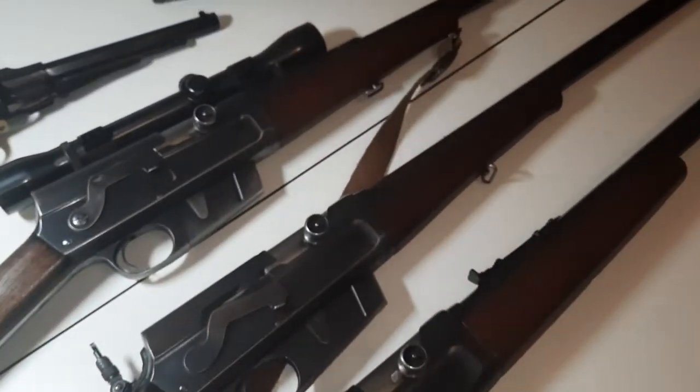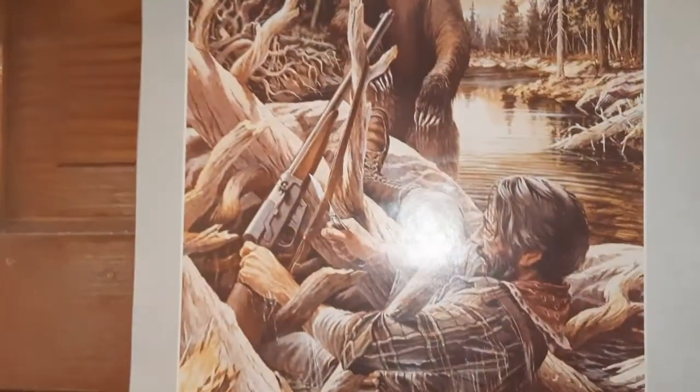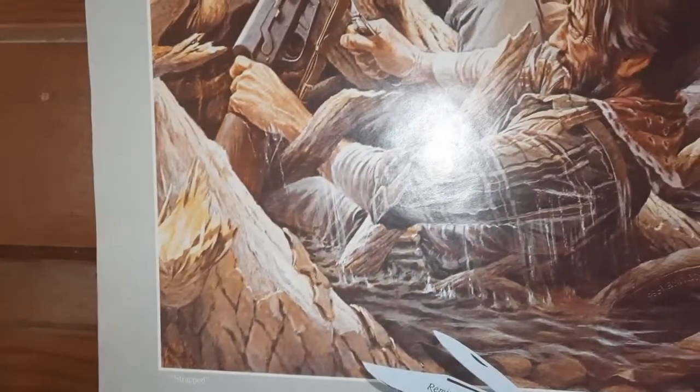As a matter of fact, I think that Remington, when they sold these, they had some of the best ads with the Model 8s. I got a calendar here from, Christ, '96. But, there. Flashes in the way. But they had these ads featuring the Model 8, Model 81. This one's especially good. There's a giant grizz coming at you, and there you go. There's the Model 8. I think it's also featuring a Remington knife, but I guess that's my point.